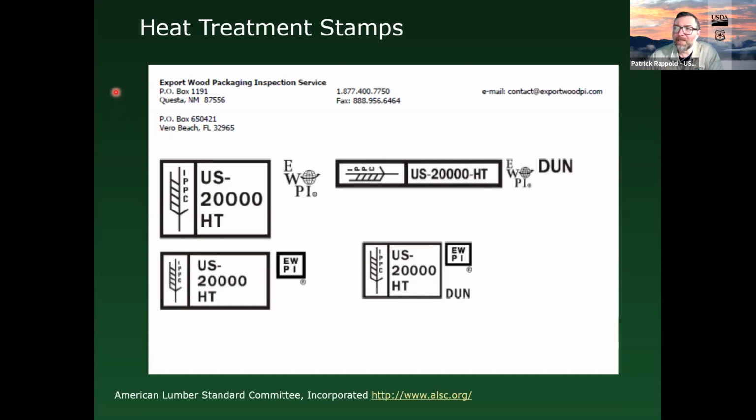So this is a stamp from Export Wood Packaging Inspection Services. This is a company that has an office in New Mexico and Florida. And so I'm sure there's several companies in New Mexico that are utilizing this service.